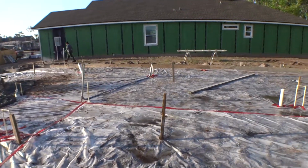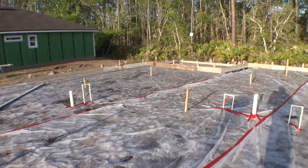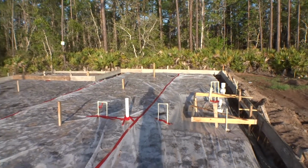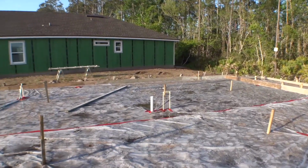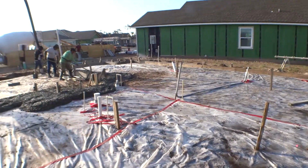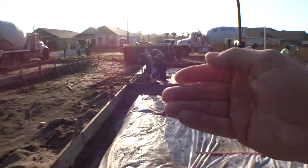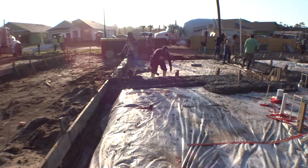But this is what it looks like before. It's got the moisture barrier down, all your infrastructure for the plumbing. Of course, that's the back of the house. You've got your screen porch over there. Then as they move along, he's sitting with the hammer. Again, they're tamping it down. The gentleman comes through and smooths it, trowels it on top.